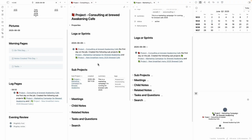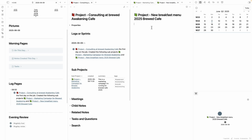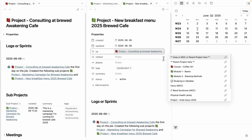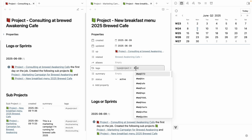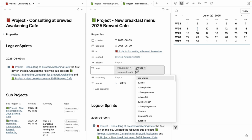Let's create the second page as well, the second project. And that is the new breakfast menu 2025 Brewed Cafe. Let's do exactly the same. We use the project template. We need to specify the parent of this project. And the parent is project consulting at Brewed Awakening Cafe. So we're going to fill it in. Project consulting at Brewed Awakening Cafe. The related Brewed Awakening Cafe tags on food, on consulting, on cafe consulting.